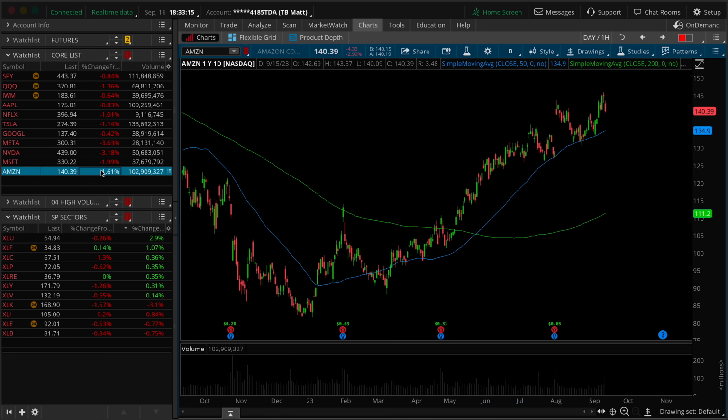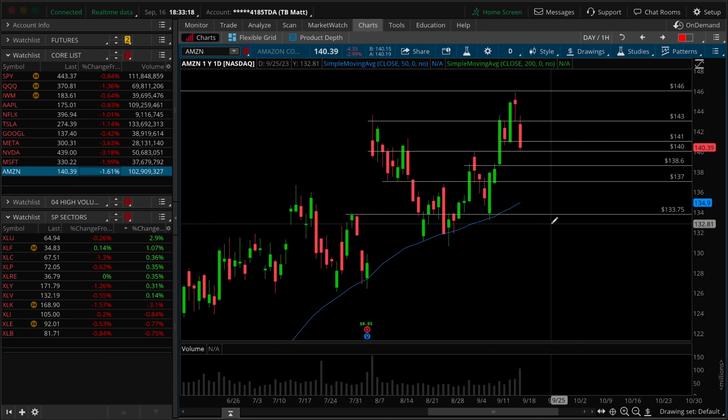Back to the daily chart to finish things off with, last but not least, the mini beast Amazon here. What do we see on Amazon?